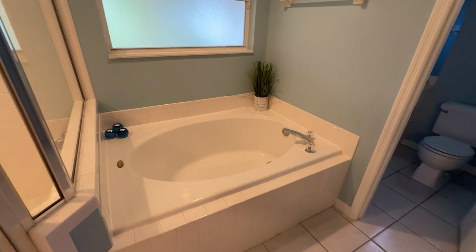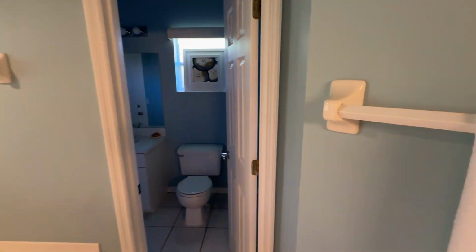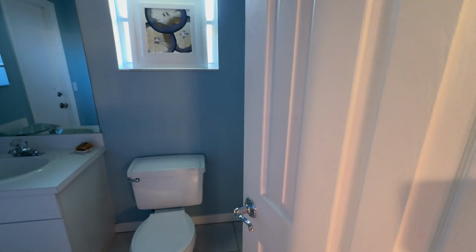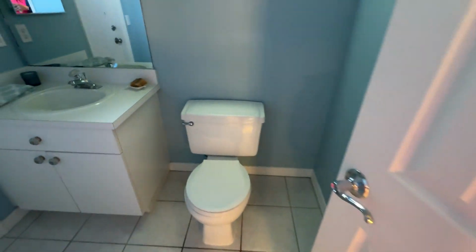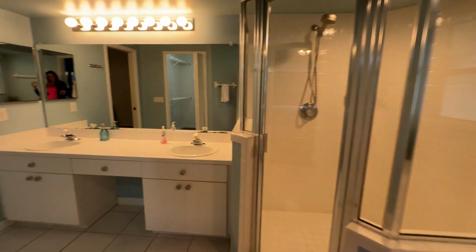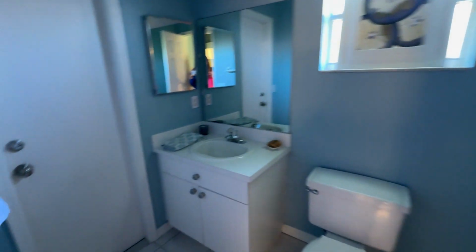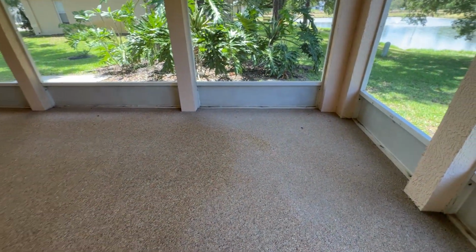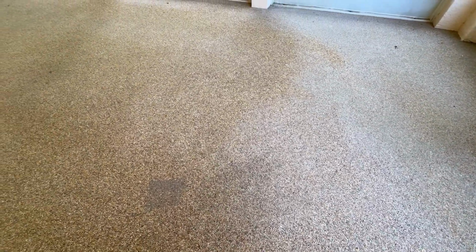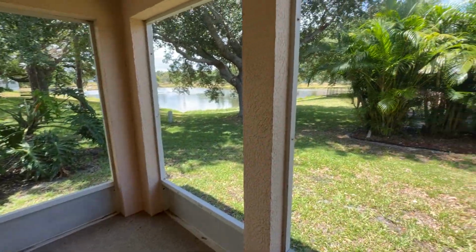A garden tub there, obscured glass window. And then you also have, this is interesting, a bathroom in a bathroom. You have a toilet and a sink in here. You know how some bathrooms have like a water closet? Well, in this one, you also have an additional sink because there is an exterior door. So this was probably designed to be the pool bath, but it goes out to the lanai, which has this Chattahoochee finish. It's kind of like very tiny pebbles. It's really nice. This is screened.